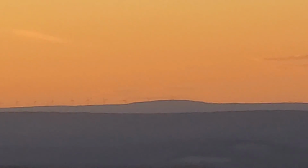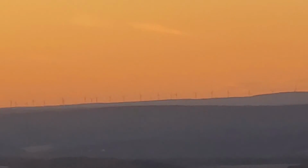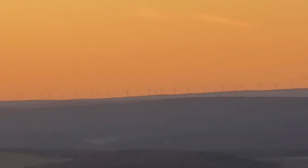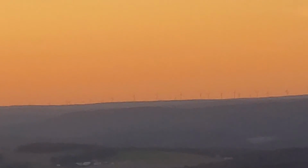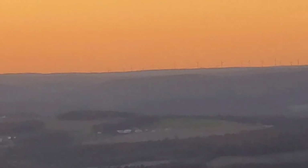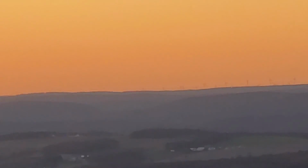Oh yeah, there they are. I have to set my camera. There's the windmills. See the windmills way off in the distance? That's all the way up in Centralia. So Centralia is definitely over that direction. Yeah.